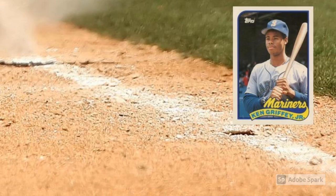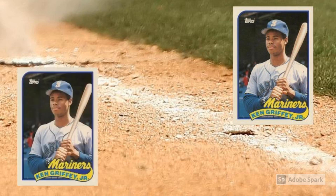1989 Topps Traded Ken Griffey Jr., number 41T. Of course, the most iconic Griffey rookie card is the very first card that Upper Deck ever issued, aside from those 1988 promos. Card number 1 in the 1989 Upper Deck set. That card has been the standard bearer in the hobby for decades, but it wasn't the only Junior choice that summer, as Fleer and Donruss bought into the Griffey phenomenon from the get-go.